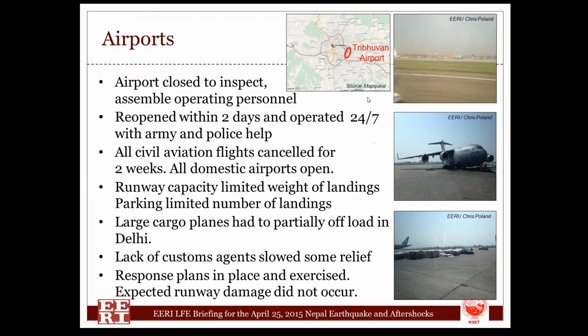For transportation, there's one major airport that serves Kathmandu. It's on the eastern edge of the city, the Tribhuvan Airport. It was closed for inspection and to assemble operating personnel. It reopened within a couple days and was then operating 24/7 with help from the Army and police. All civil aviation flights were canceled for a couple weeks, but all other domestic airports remained open.